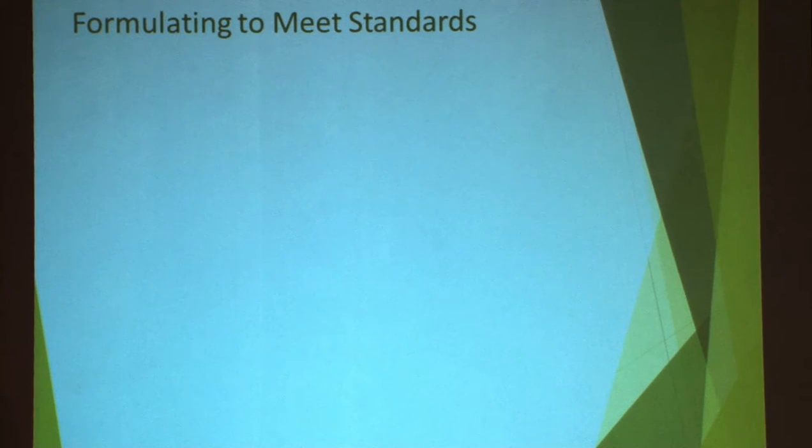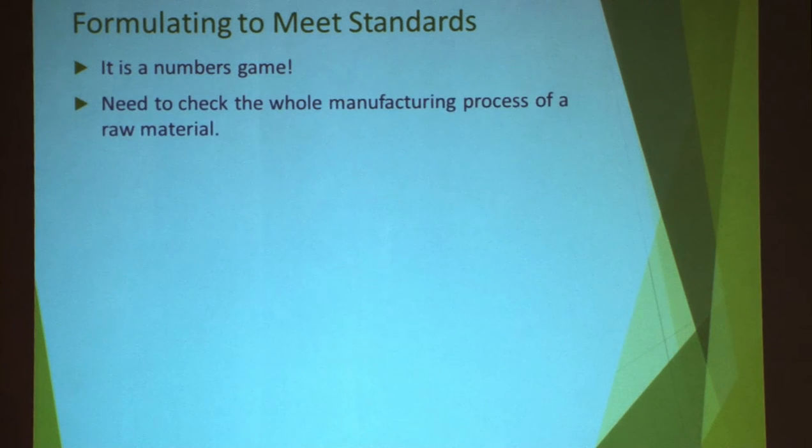So if we're formulating to meet standards, what do we need to do? Well, I have to say, I usually start with a spreadsheet in front of me. It is a numbers game. You've got to meet the numbers. You've got to know what you're doing, obviously what ingredients you could use, but then you've got to meet the criteria. And as I say, a good spreadsheet often helps.